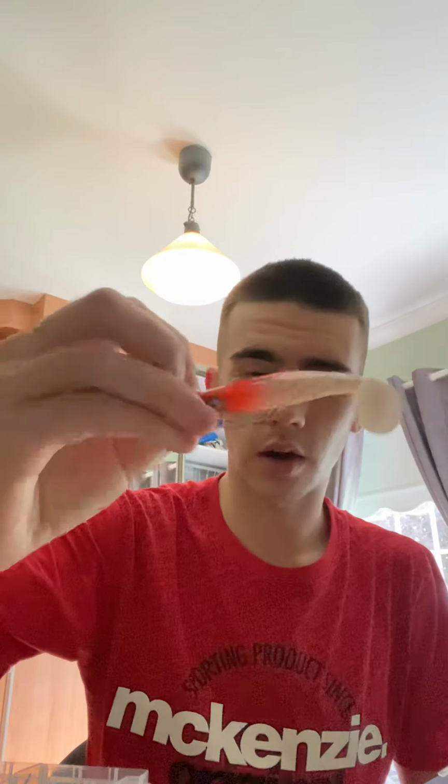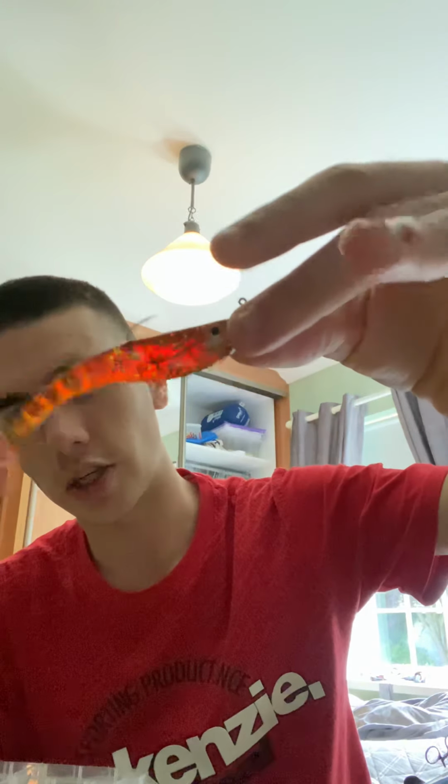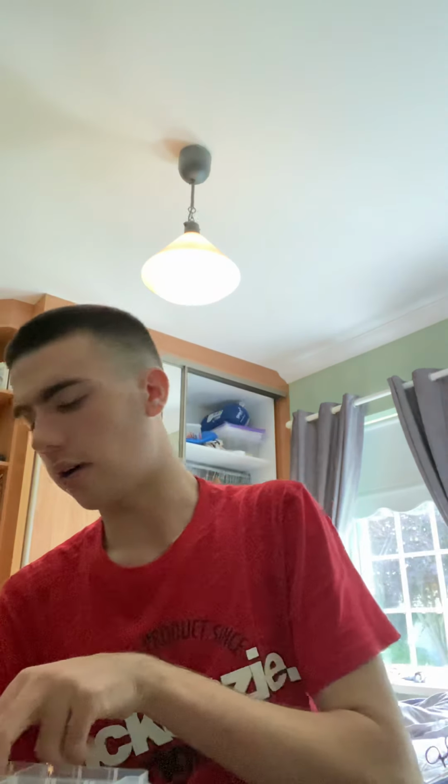Another one set up in a weedless hook, red head, white belly. Or sorry, red head, white body. Very good again. And then I have just the motor oil again, set up with a jig head. Only a small jig head, 3.5 gram jig head. Very good though. And then I obviously have the red, set up with a 3.5 gram jig head as well. Just to have kind of the weedless and the unweedless version of them.